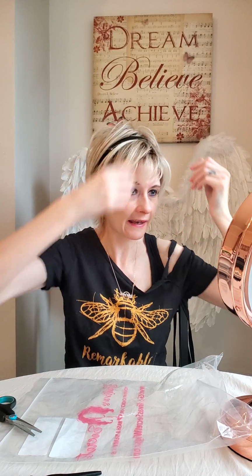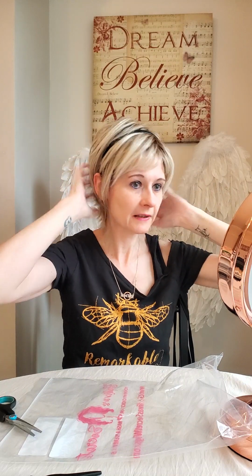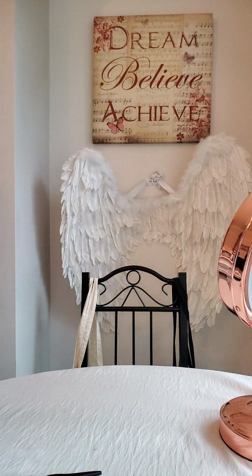Because this little bit here is obviously part of this style. I think that's enough. Don't need much off it at all. And just make sure that it's not going anywhere. It's super pretty. I love it. So I've literally took nothing off it. Let me just put this in the bin so I don't get hair everywhere.